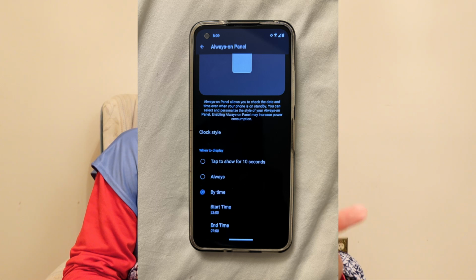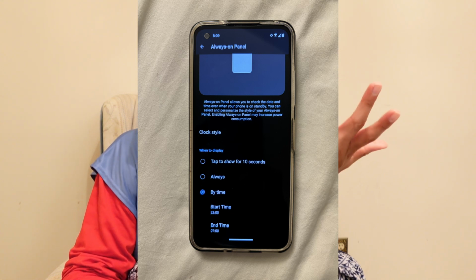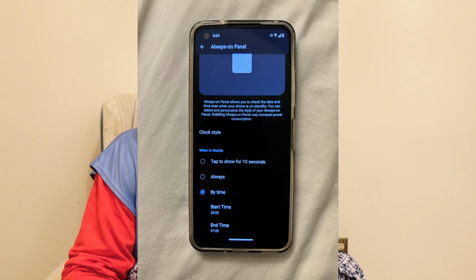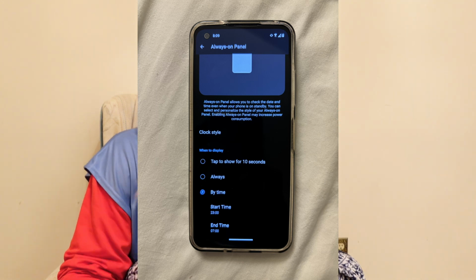You can tap it and it'll show the time for 10 seconds. You can have it so that it's just always on any given time of day. Or you can essentially automate it by saying, hey, I want the always on display to start at this time and I want it to end at this time. Now, from Apple's perspective, as I said before, if a person wants to have the always on display on at multiple different times throughout the day, then yeah, you'd have to create all these different focus filters, I guess. Is that something that I would need? No. But I'm happy that I can just simply go into settings and just set a time. And that's that. And from my perspective, that's just how it should be.